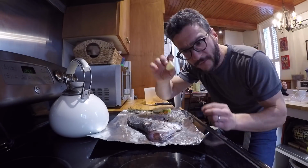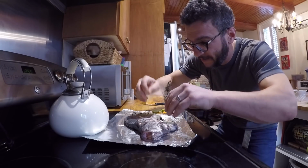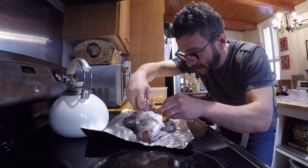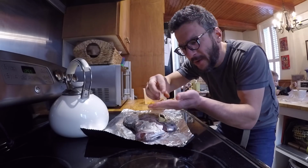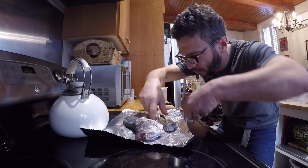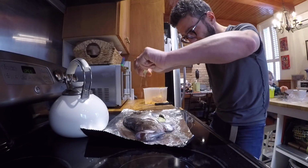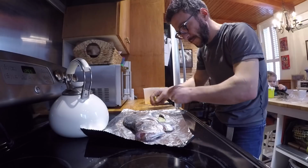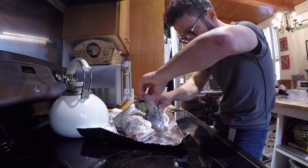Okay, here's what we're doing. Chunk of butter in the belly. Some dry thyme in the belly. Two slices of lime in the belly. Some turmeric, which I found in the fridge. Apparently my wife says this is like ginger but orange. In the belly. Little spritz of lime on the outside. Should have done that on the other side first so that I can lift it up. There we go.